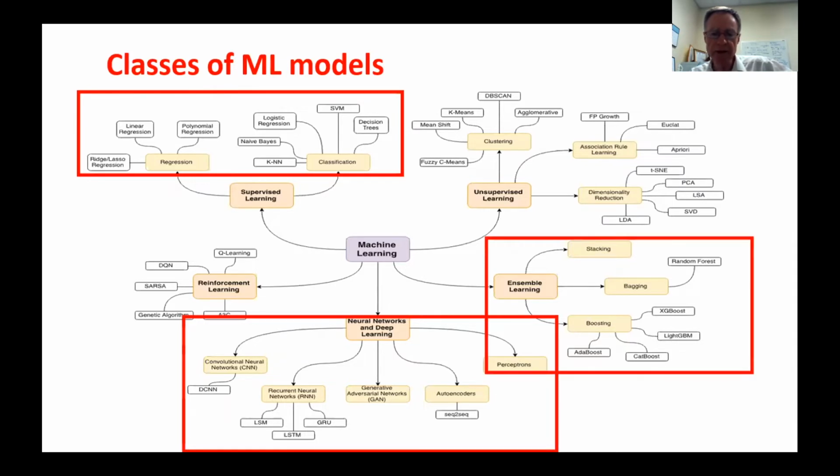And finally, we have ensemble learning, where we don't look at perhaps just one model, we actually aggregate different models and try to find the best one or the best combination of models.